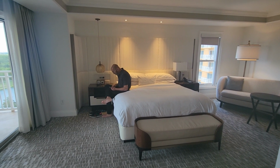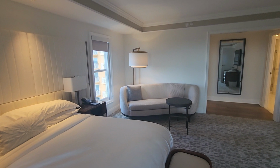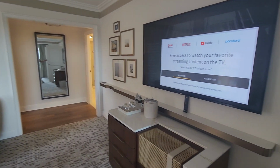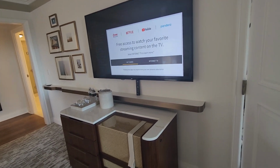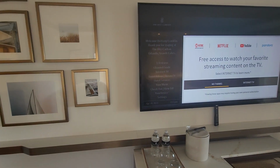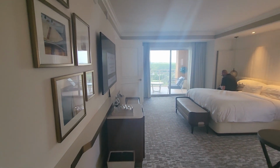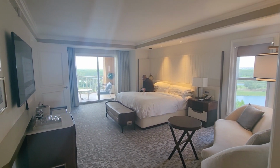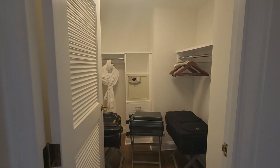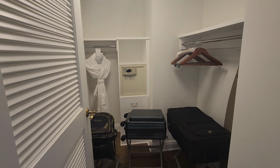There's the bedroom. King size bed with the sofa. Nice TV, kind of little dresser there. As you continue into the bedroom, you're going to have a very large walk-in closet. That's where the safe is. One robe and pair of slippers. The other will be in the master bath.